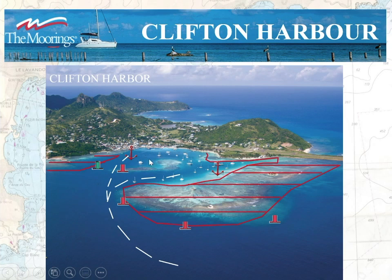However, you can anchor, like I said, or use a mooring ball. If you clear out of customs, they grant you 24 hours permission to remain on the island, which means you can then sail over to Chatham Bay, on the west coast of the island, or sail from there directly on to Carriacou. For those of you heading back north to St. Lucia, you would need to do customs in Bequia or St. Vincent before sailing back north to St. Lucia.